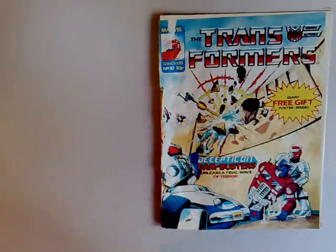I'm back for part 4 of my Marvel UK Transformers Generation 1 comic collection, and we're going to crack straight on. This is issue number 30 and featured the second part of the Decepticon Dam Busters. Like I said in the previous part, it was basically a retelling and a bit of a rip-off of the cartoon where the Decepticons attack Sherman Dam, so there's not much storyline involved.